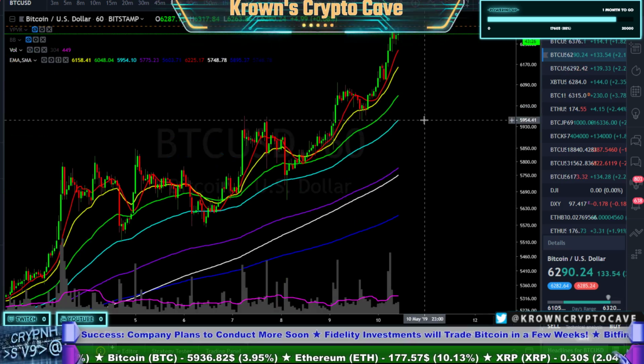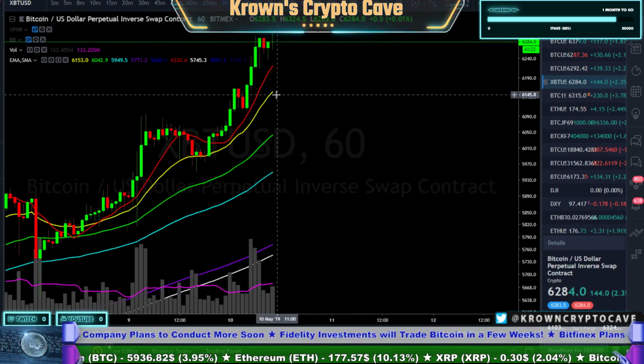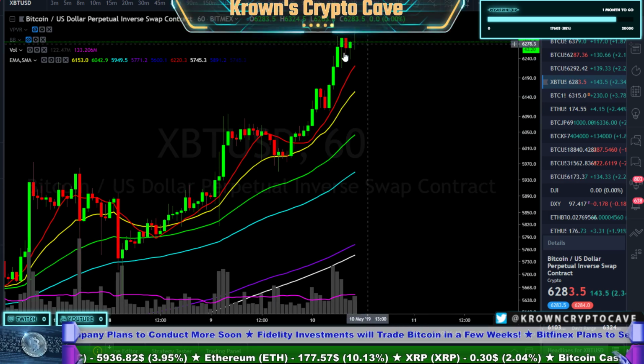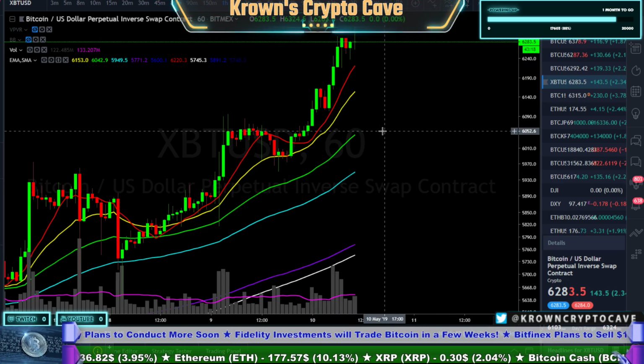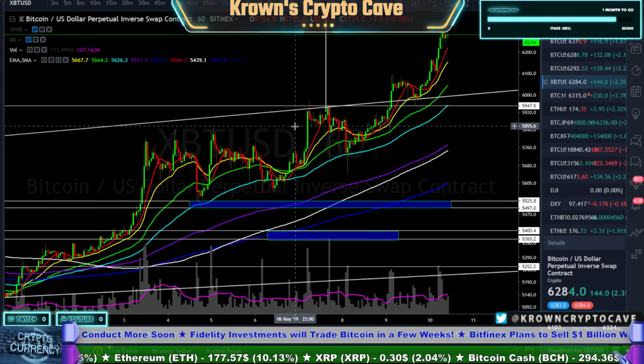After a big move like this, I think it is quite unlikely that price just falls down. What's more likely is that we grind the top here, if we are going to be putting in a top. So this is very low time frames. Let's go have some fun on the lower time frames right now.